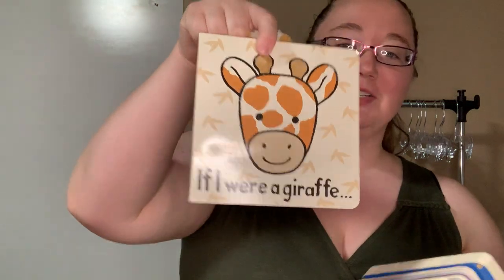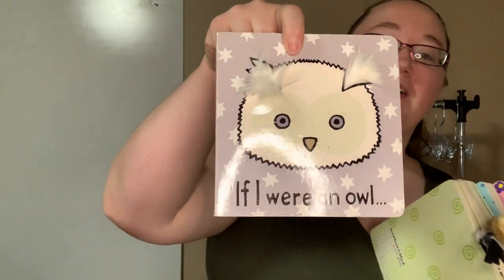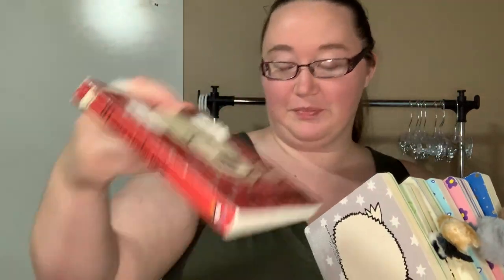I got a whole stack of books for my future niece or nephew because someone donated them and they're in good condition. A whole set of the touch and feel books. So I have If I Were a Reindeer, If I Were a Kitty Cat, If I Were a Penguin, If I Were a Giraffe, If I Were a Calf, If I Were an Owl, If I Were a Polar Bear, and If I Were an Elephant for my future niece and nephew, which if you can't tell, I'm super psyched about.